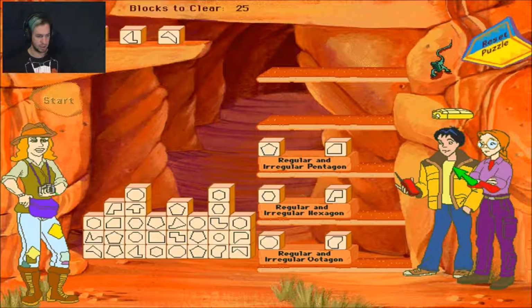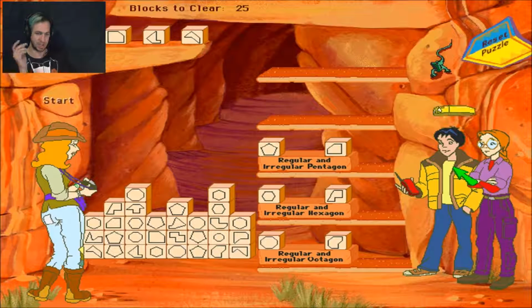Okay. Just the people I want to see. Let's get to work, okay? Okay, now things are getting interesting. So we've got regular and irregular pentagons. We got regular and irregular hexagons. And we got regular and irregular octagons. That's a really funny looking O down there.